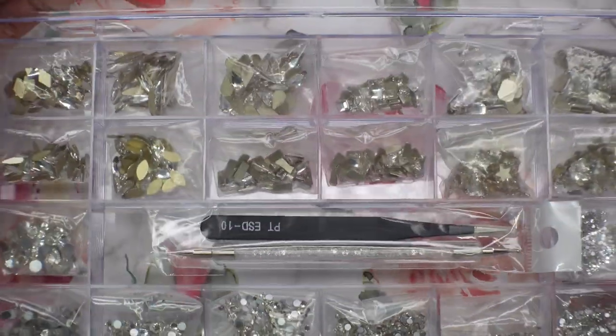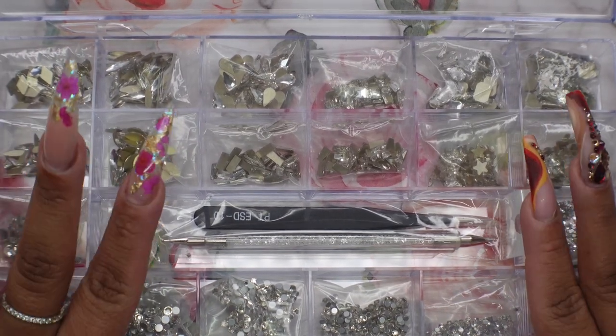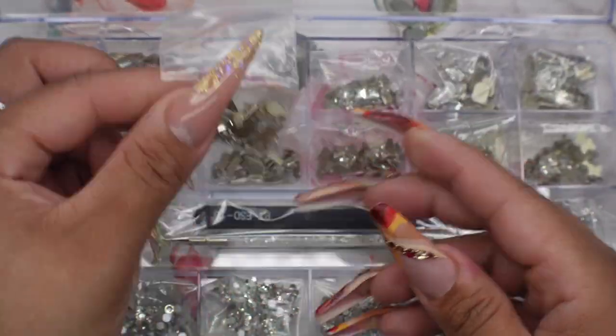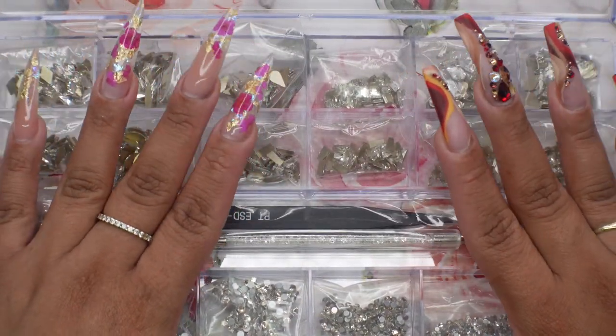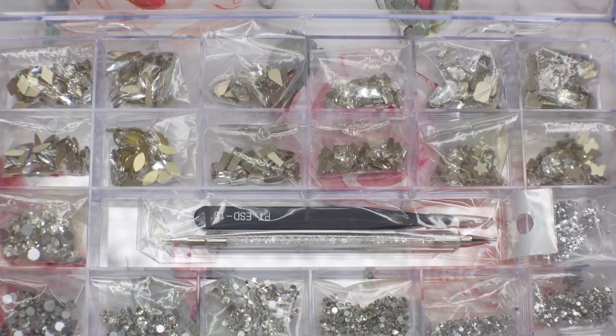But you guys, I found this kit on Amazon, and I bought two of them. This one is the regular crystal clear ones. And then I bought some champagne ones. I'm so excited about this. This one was $35, I think it was. So how affordable is that?